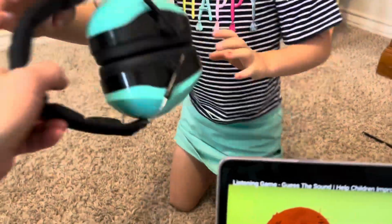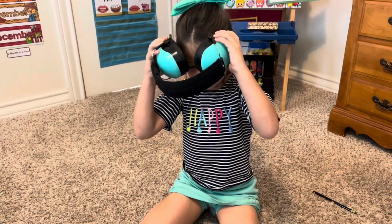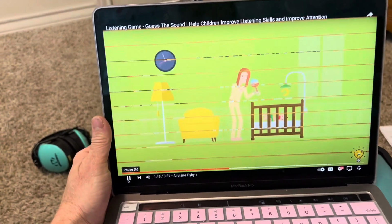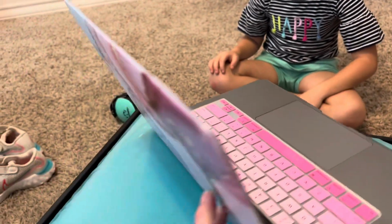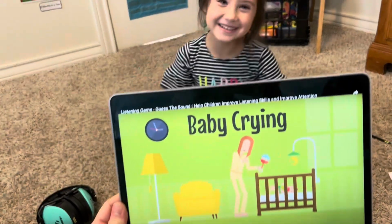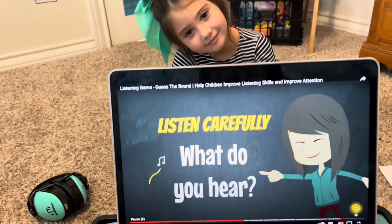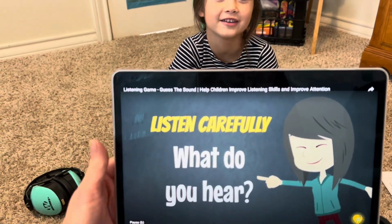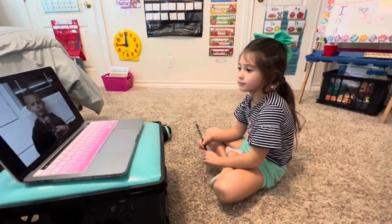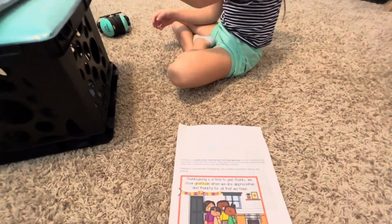After snack, we go into science, and we're doing the five senses. So I had her put those ear things on so she couldn't hear. What is it? Good job. And what did you use to figure it out? My ears. Dog. Very good. Right, and after science, we do social studies, and we're talking about Thanksgiving, being thankful, and showing gratitude.